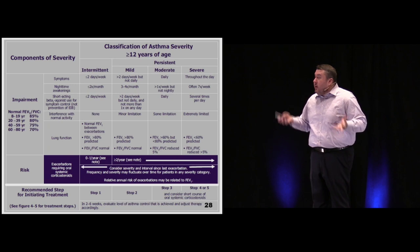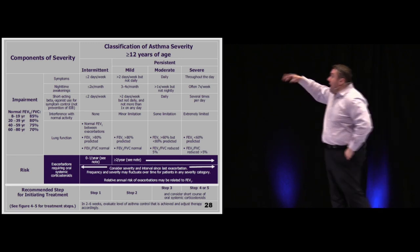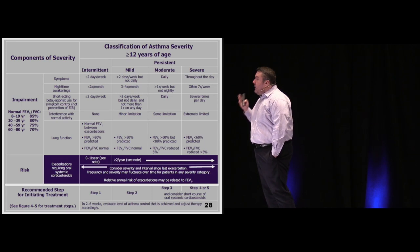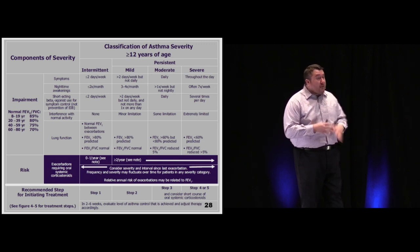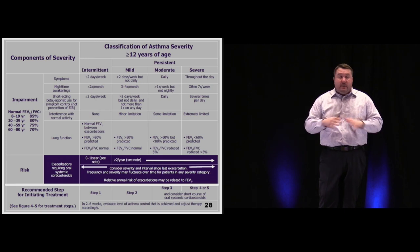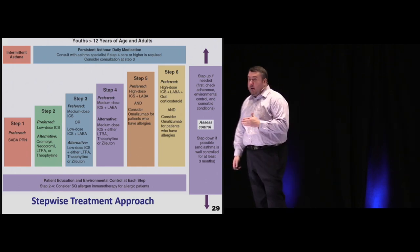Just to refresh you, here's the stepwise approach for asthma. I've made a couple references to mild versus moderate versus severe. This table gives you an idea of where your patients are at. How often are they having symptoms? How often do they have to use their rescue inhaler? How severe are their symptoms? It really gives you an idea of where this patient is in the trajectory of their disease course. And this is the stepwise approach to where they should be.